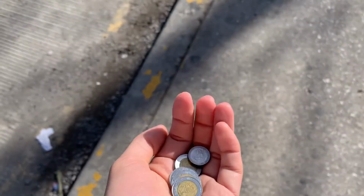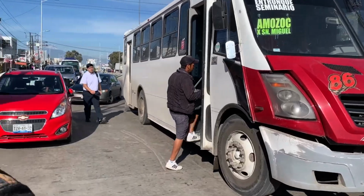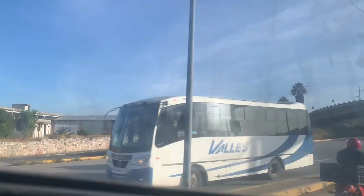The second bus had a discount for students and university staff, so it cost 6 pesos, which at that time was about 30 US cents.